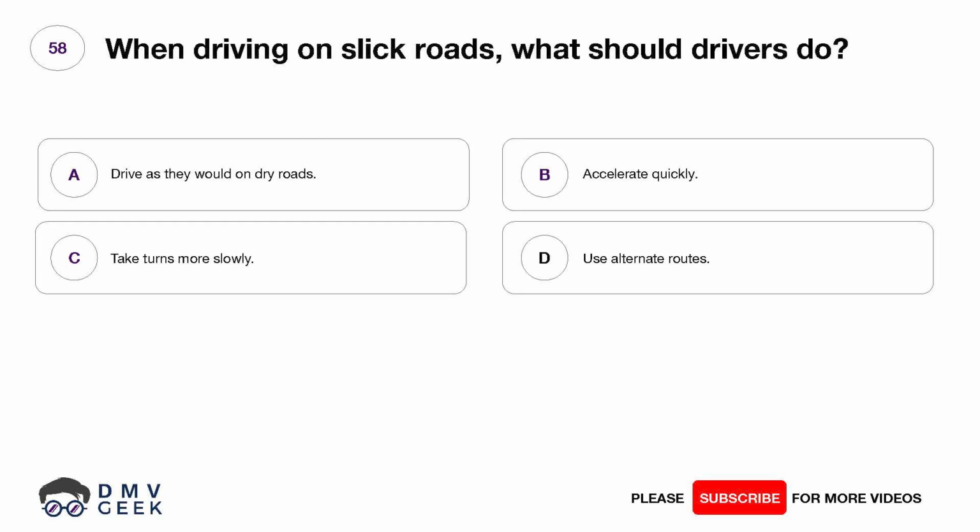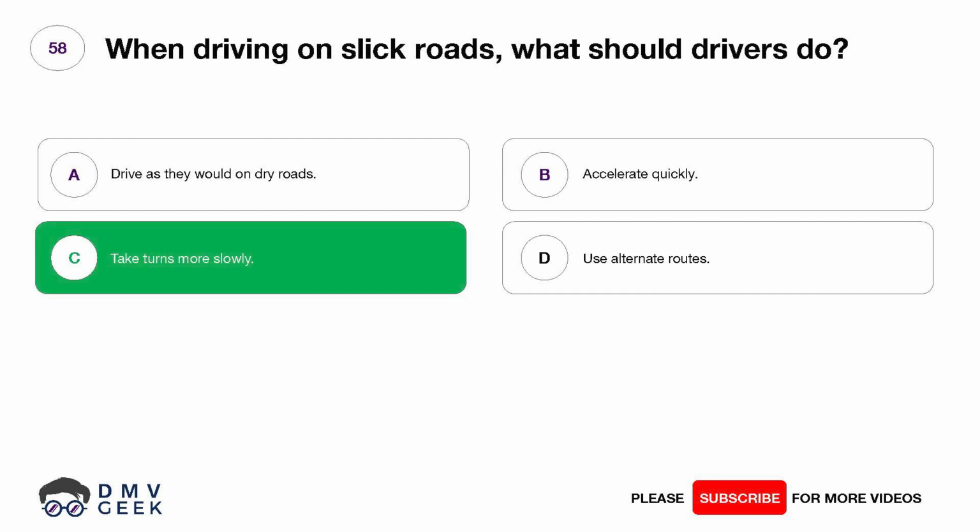Question 58. When driving on slick roads, what should drivers do? A. Drive as they would on dry roads. B. Accelerate quickly. C. Take turns more slowly. D. Use alternate routes. The answer is C.